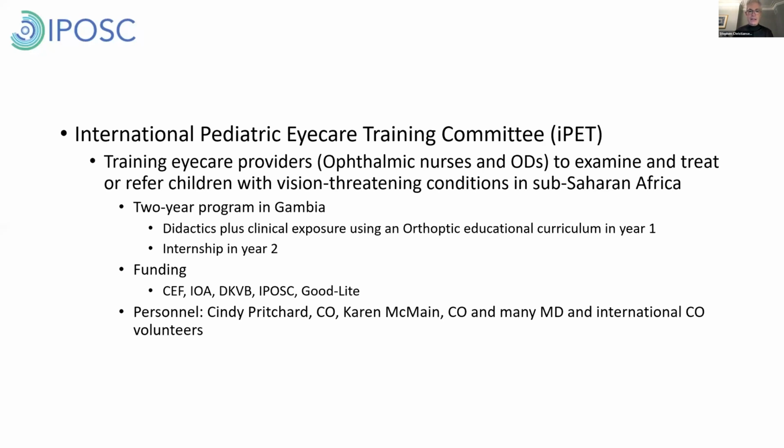And screening is an excellent process for examining children who have potentially vision-threatening issues, but unless there's a provider that can see these children and get them started in the healthcare system, then there's not going to be any advantage to them for screening. So these eye care providers now are going to be able to examine children. They'll be able to treat basic eye conditions and refractive error. They'll be able to start patching in the case of amblyopia. And if there's structural or other issues that require surgical intervention, they can refer them up the chain to the ophthalmologist.